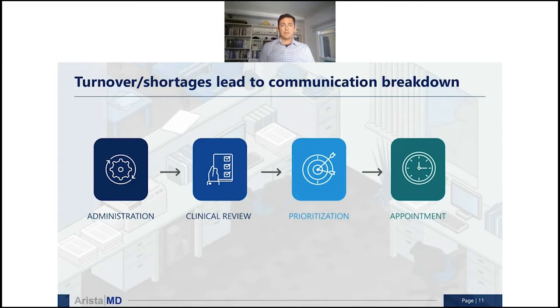And that's on the best of days. That's when everyone's in the office and things are going well. But what if someone calls in sick or someone leaves for another job? What happens when your practice is short-staffed?